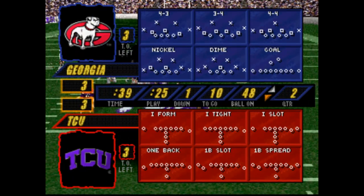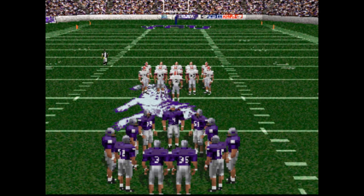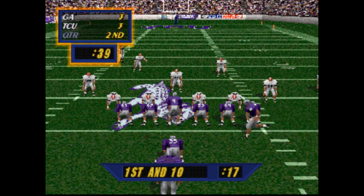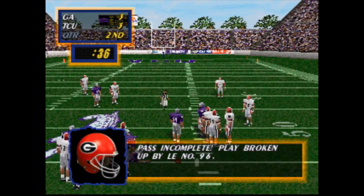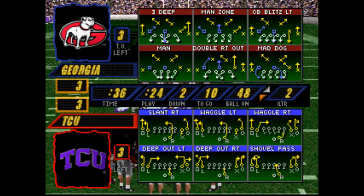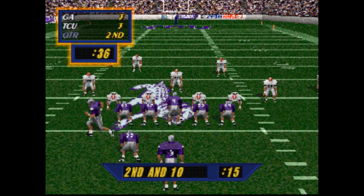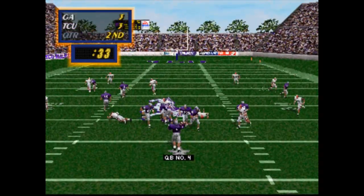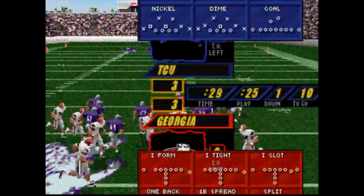36-yard punt, returned for a gain of 9 yards. TCU ball, first and 10 at the 48-yard line. Pass is broken up by number 96. Second and 10 at the 48-yard line. Interception made by number 53.